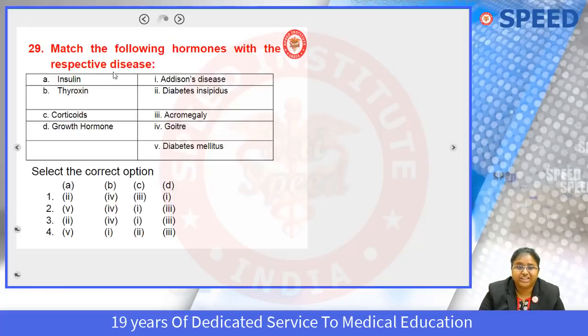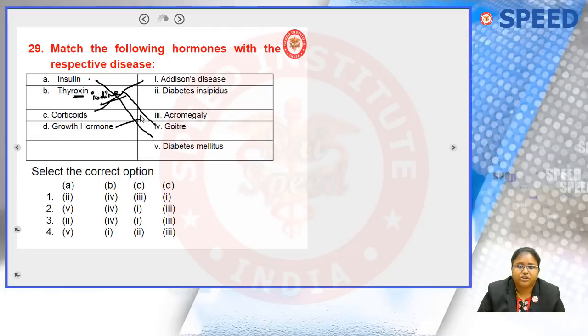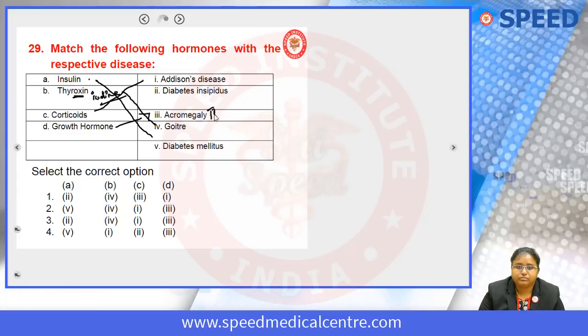Match the following hormones with the respective diseases. So insulin: these diseases occur due to an increase or decrease in it. Insulin is most likely associated with diabetes mellitus. Thyroxine is related to iodine, so iodine plays a vital role in it. The deficiency of iodine leads to goiter, and corticoids are mainly for Addison's disease. Growth hormone: an increase in growth hormone we call acromegaly, in which giant features or bone modifications can be seen.